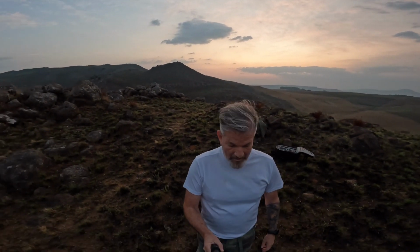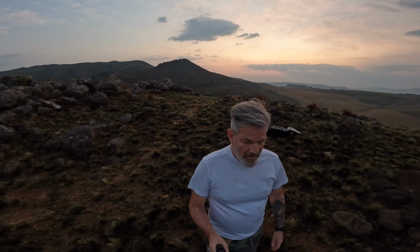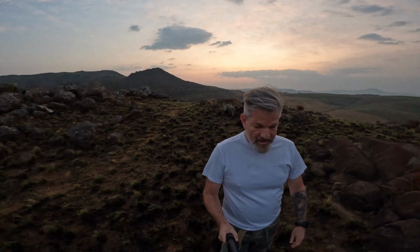Morning. So it's like 5:45 in the morning. I walked back up this little koppie to try and get the sunrise, but I missed it. The trek up the koppie was a little bit hectic with the camera bag on my back, so by the time I got up, it was done. But no fears, I think there are still some really cool opportunities here.